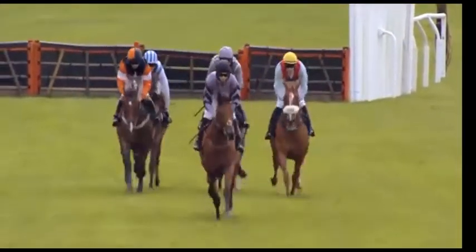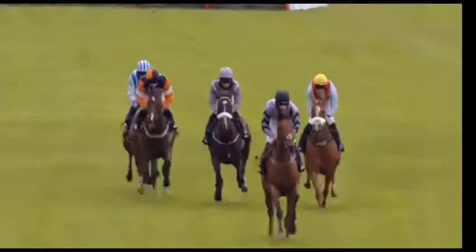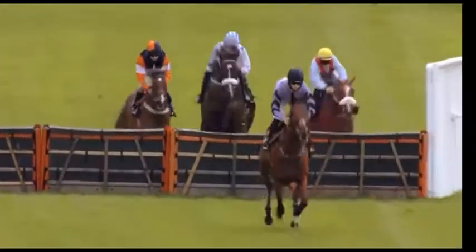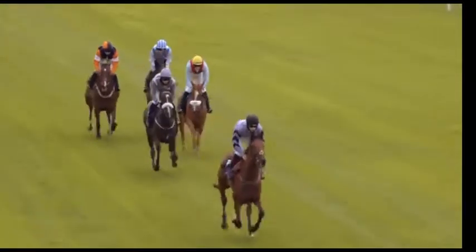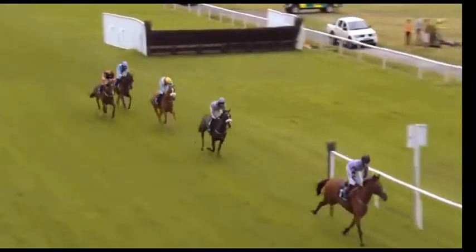A bit messy in behind. I think Independence rather ran into the back of Vermilion Rose, who was in front of him. And the favourite heads towards the second flight. Chez and Ben Bromley, who gets on so well with this horse, popped over that one safely enough. He's built up a 5-length lead without too much effort over Independence in second, the grey colours, the horse with the noseband, as they head now down the side of the track.